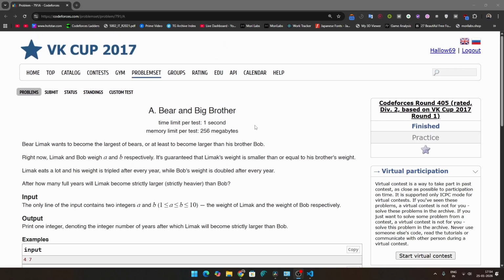In Python, today we have a very straightforward, very simple problem. It's called Bear and Big Brother. This is problem 791A, by the way. Let's go ahead and read it and attempt to solve it.